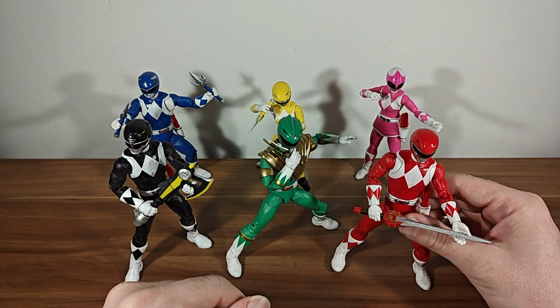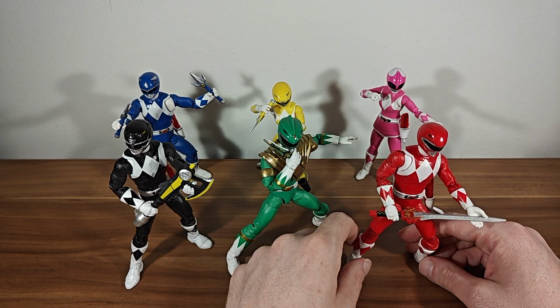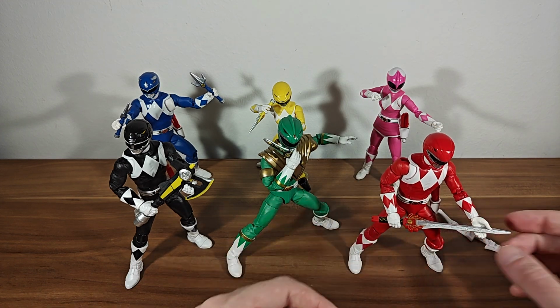I guess they just use a different type of plastic for those. Maybe that plastic is softer because they're joints, so it's easier to move them around. But that then just kind of messes a little bit with the shade.